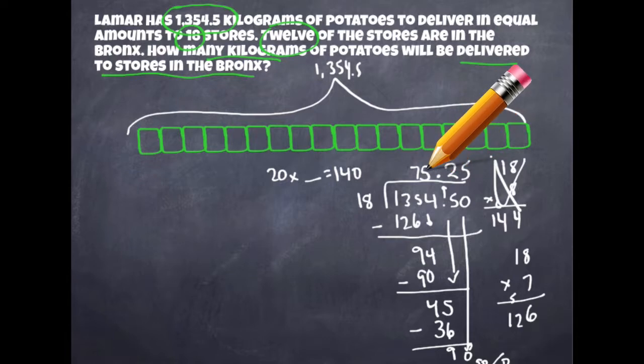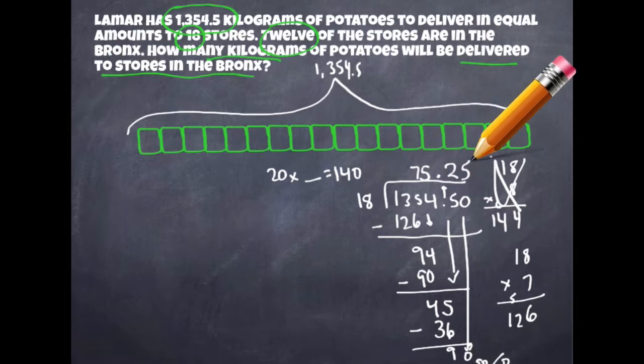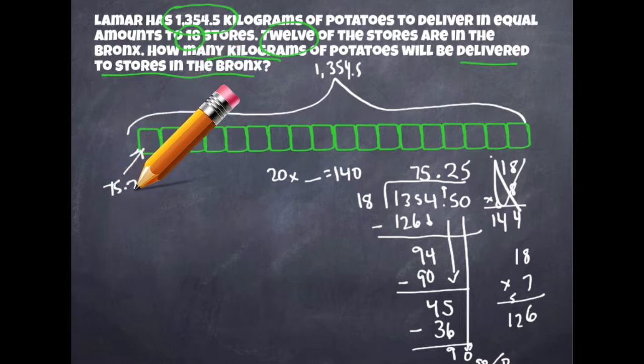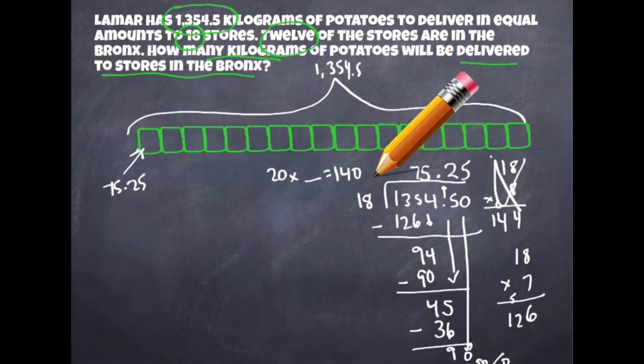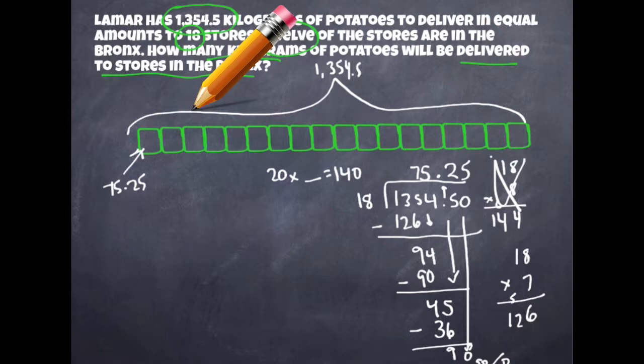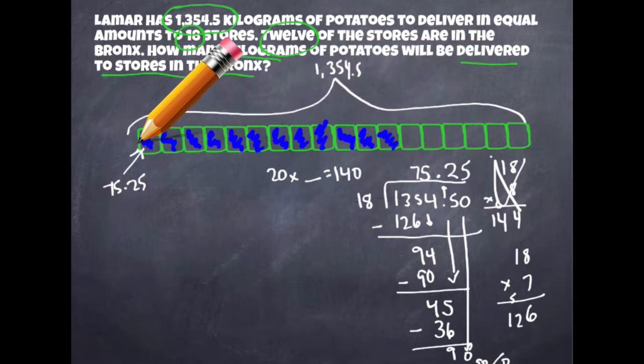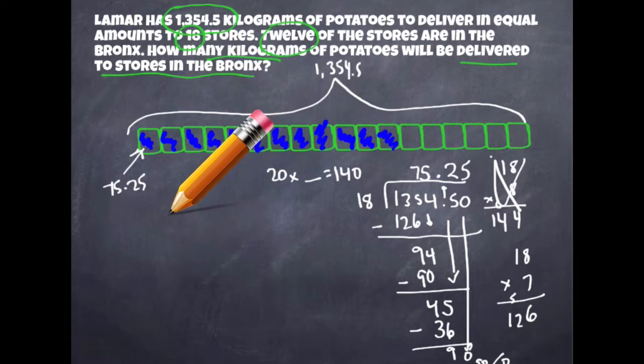So if I take 75 and 25 hundredths, and I do that 18 times, that's going to give me my total of 1,354.5. I know that each one of these boxes is going to be 75 and 25 hundredths. Easy enough. Now, how many boxes is he going to deliver to the Bronx? 12, right? He's going to deliver 12 of those. So I have to do that 75 and 25 hundredths 12 times to figure out how many kilograms he's going to be delivering to the store in the Bronx. So let's do that.